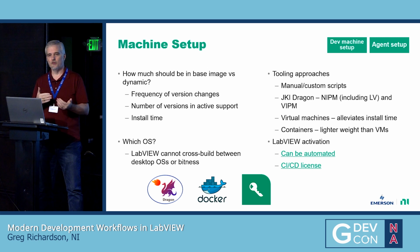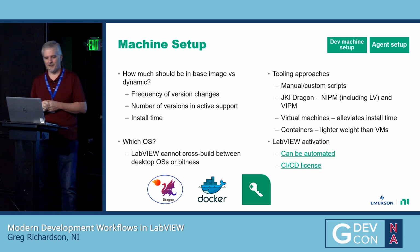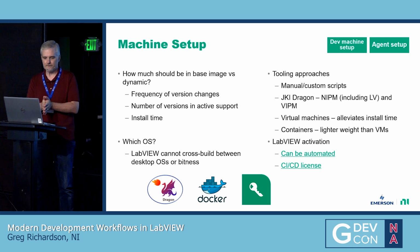the capability to cross-compile or cross-build for other desktop targets, so you can't run a Windows LabVIEW and build Linux binaries. You can build Linux RT binaries, but not Linux desktop binaries. That's another area that we hope to change at some point. But right now, you have to use the OS that you plan to distribute for.